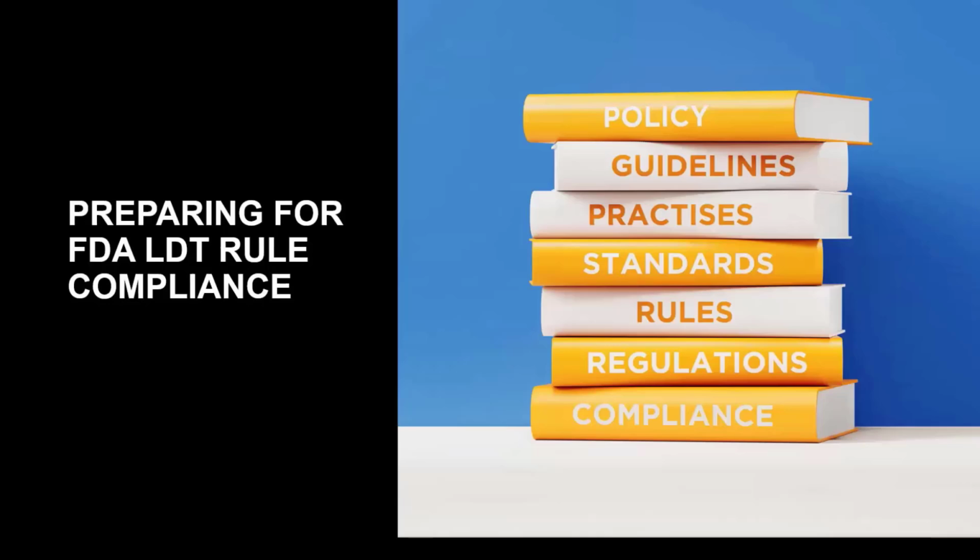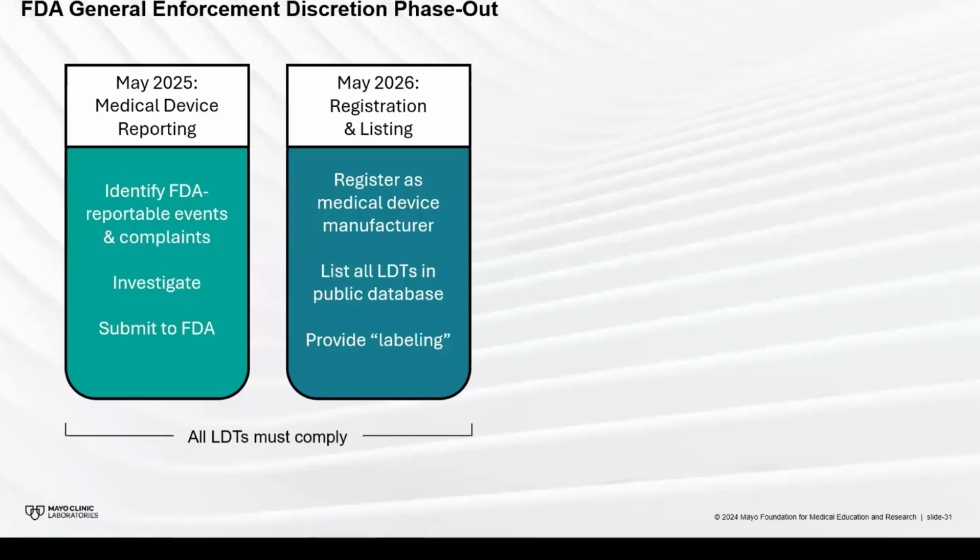Moving on to the FDA LDT rule. So I think at this point, everyone is aware that in May of this year, FDA released new regulations where they now consider laboratory developed tests to be medical devices. And just to refresh everyone's memory, there is a 4-year implementation timeline for phasing in these requirements based upon the publication date of the final rule.